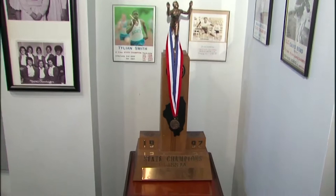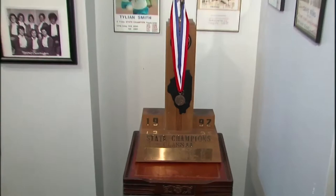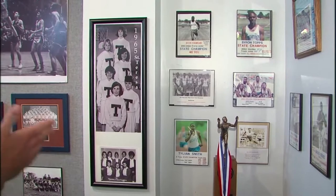Yes. And they also were able to cut loose with some photographs too, weren't they? And these are the individuals who were on that state championship team. Right, and there were more. We only had so much room to fit so many things in, but they let me scan all their photo collection, so that way I could return it to them and keep copies of it. That was generous of them to do so.